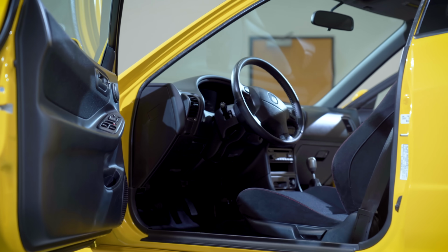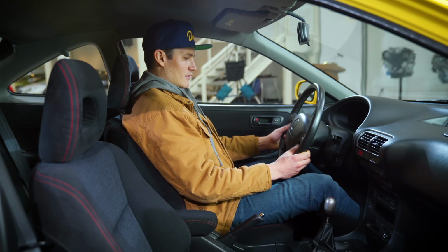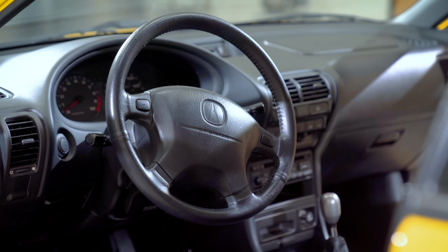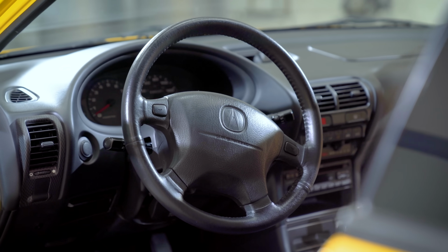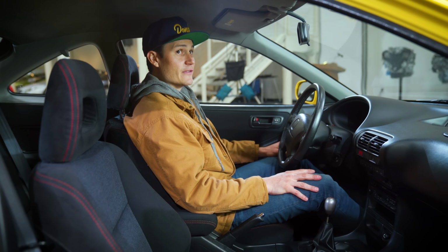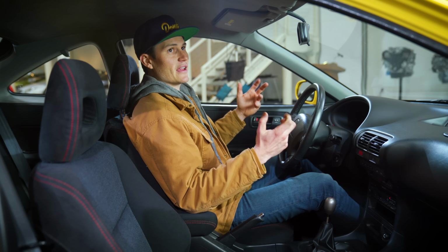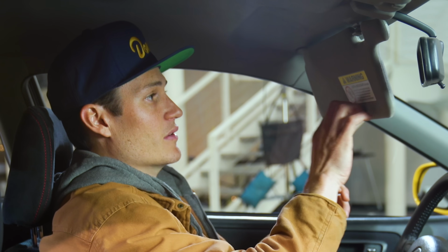All the controls are nice. It's got little buttons on the wheel, left and right. There's no cruise control, which is another feature which made this a Type R. They took out a lot of things to make it more racy. There's no vanity mirror right here.